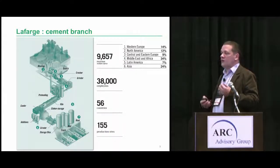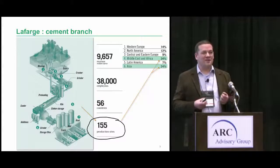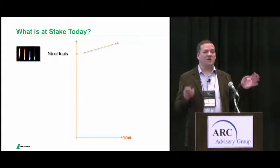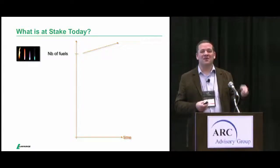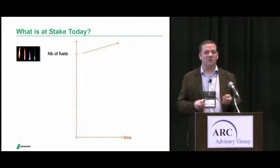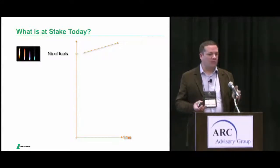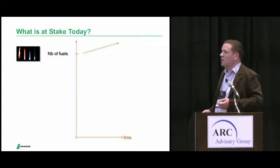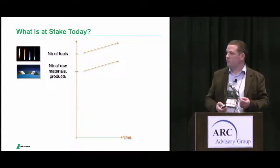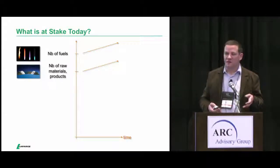So what is at stake today regarding to the Lafarge cement branch? We are heavy consumer of fuels. And long time ago, it was quite easy. We had coal, so you just light up the burner, start to produce, it goes. Now, number of fuel is exploding. We have alternative fuels. We are burning the waste of entire towns. So it's from 1 to 20, the range. We have the number of raw material that we use to fabricate the cement, and our end product is increasing. Before it was like 2, 3 products, raw materials. Now we can use up to 20.